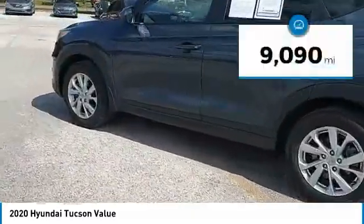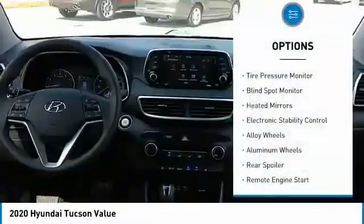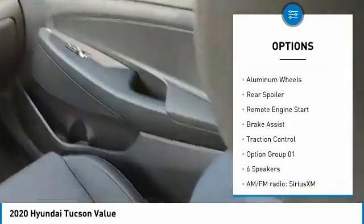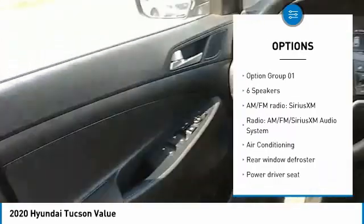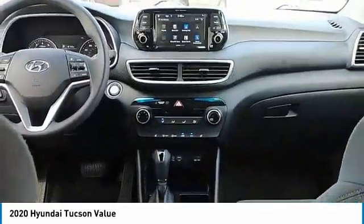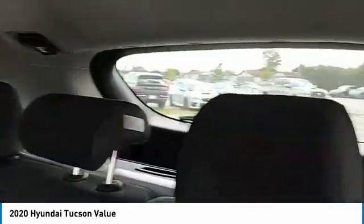This vehicle has less than 10,000 miles. Here are some of this vehicle's great options: tire pressure monitor, blind spot monitor, heated mirrors, electronic stability control, alloy wheels, aluminum wheels, rear spoiler, remote engine start, brake assist, traction control. A vehicle like this doesn't come along every day. Come in and get it before someone else does.